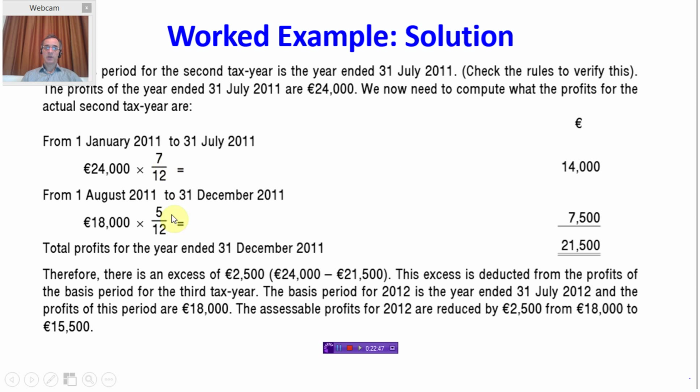Note that we have 7 plus 5 equals 12. So what we then get is a total of 21,500. If you compare that figure to the figure up here of 24, you can see that on an actual basis, the values were lower. So there is in fact an excess. If there is an excess, what do we do with it? Well, we've got to deduct it from the year 3 assessable profits. So they come down from 18, which would have been the normal basis on the current year ending in year 3, down to 15,500. And 15,500 is the figure that we would put into the income tax computation.